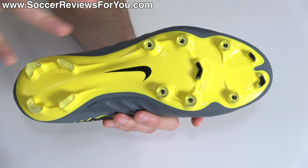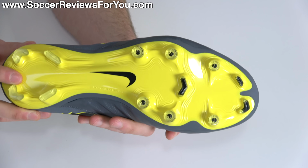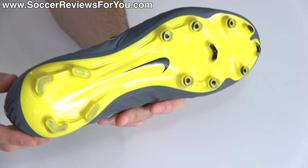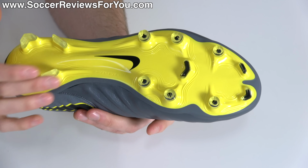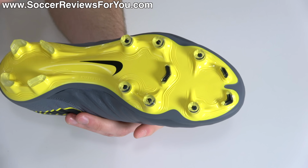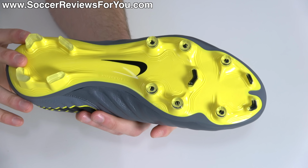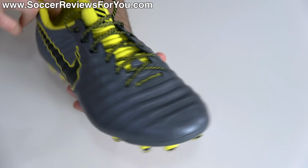These are not. The sole plate is slimmed down significantly in comparison to previous Tiempo generations, and the firm ground stud pattern, while not the most aggressive thing in the world, is pretty aggressive as far as Tiempo standards go, and they have gone for more Mercurial-esque studs at the tip of the toe, giving you plenty of bite when pushing off, giving you, again, more of a speed boot vibe than you might expect from this particular boot.